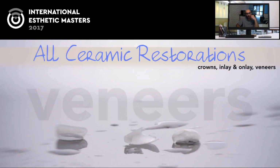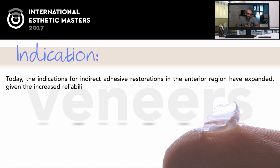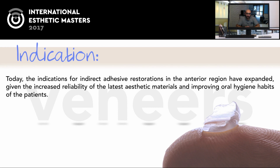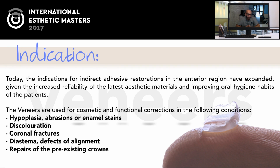Another thing that we can do with the all-ceramic restoration, of course, is veneers. The indication of veneers is more or less easy because today they have expanded this indication because we have new materials, because the hygiene of the patients has also improved, and because the bonding process is more and more easy, because the companies provide the dentist always with new protocols for bonding, and make it easier every time. So veneers are used for cosmetic and functional correction in case of hypoplasia or abrasion of enamel, discoloration or a small fracture of the crown.